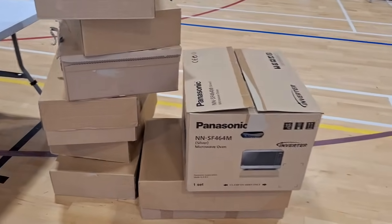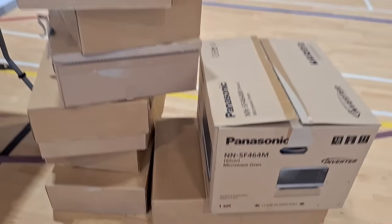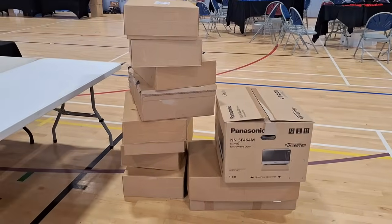And these are basically all the boxes that I've got now. Obviously some of these are empty. I put my tablecloths and things in a couple of them, but that's pretty much it. And I just need to take these to the car now.